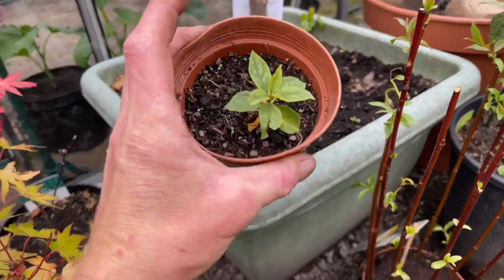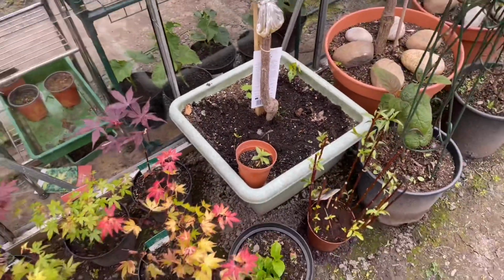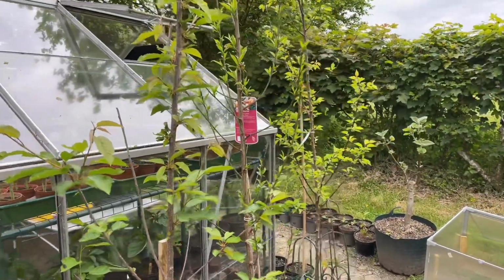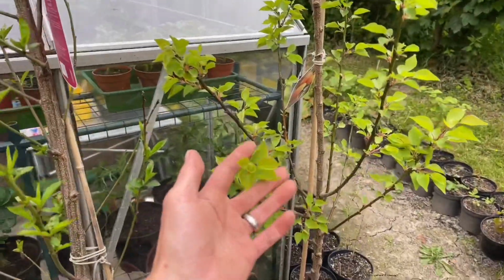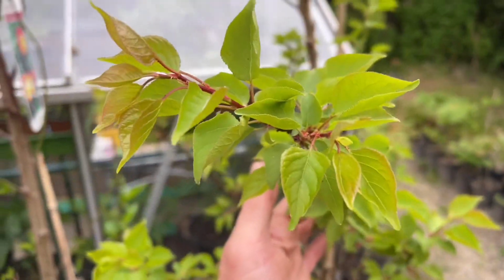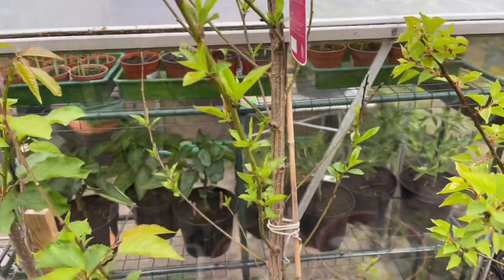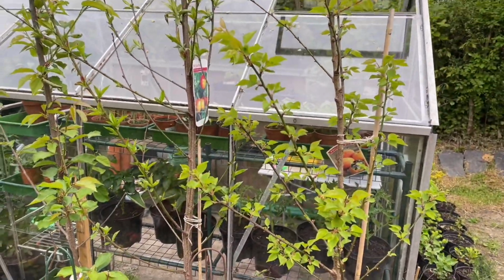That's a plum, which I got off my main tree. That was a root sucker. That there's a cherry tree, apricot, and nectarine. So these are all in leaf now. We had blossom earlier on, but because they were bare rooted new trees this year, I don't think the fruit will develop this year. But hopefully, once the roots are established, next year we'll get some fruit.